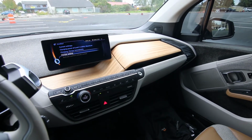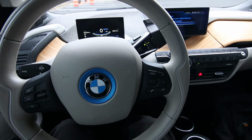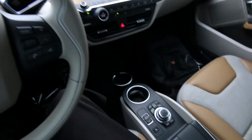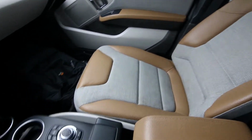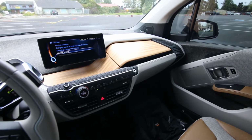The battery-only version of the i3 has a range of about 100 miles, so really that's like a city car, a commuter vehicle. With the range extender, this allows you to go a little bit further as far as distance goes. There are a lot of electric cars out there. You have the Chevy Bolt, Nissan Leaf, there's a Kia Soul, to name a few. And then we have Teslas.